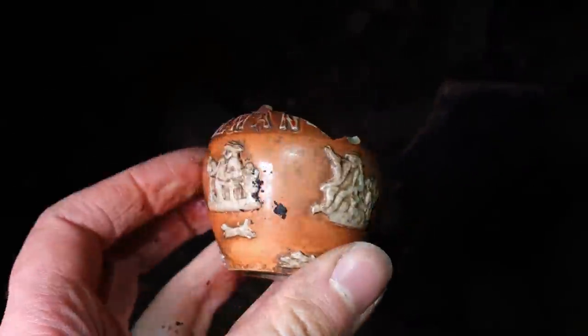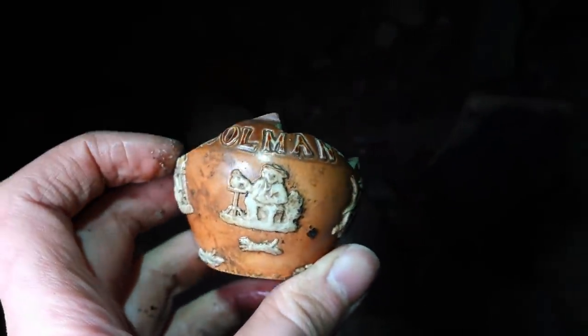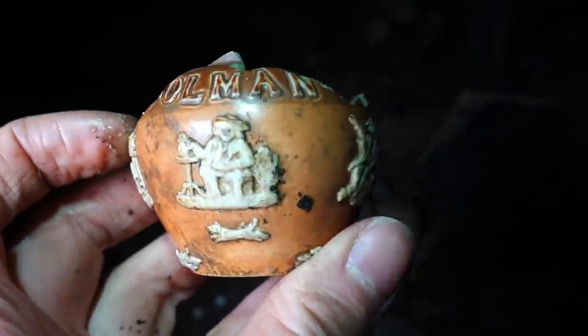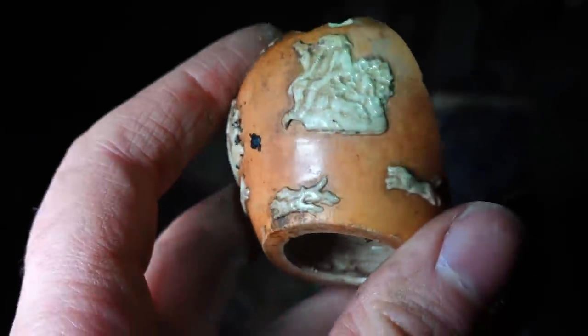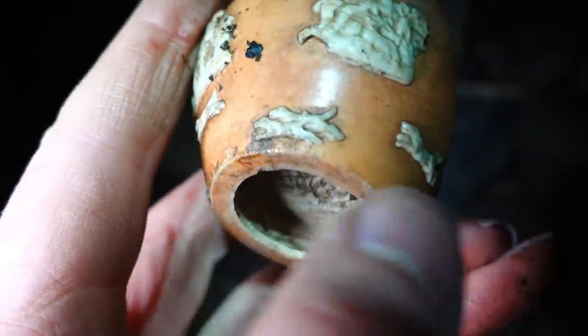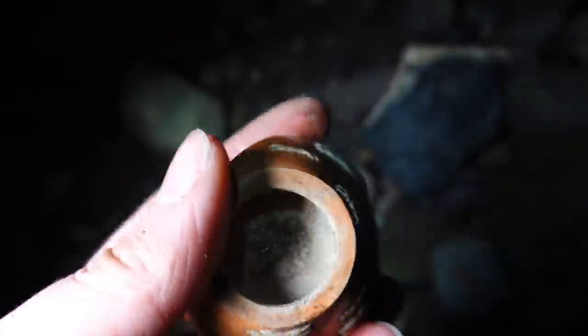It's a real shame this is broken because it's really interesting. I think that might have said something. I don't know. But look, it's got little scenes on. I can't remember what these are called. It's got little doggies on the bottom, look, running. It's some kind of hunting mug, but it's like a miniature version. And there's a stamp on the bottom there as well.